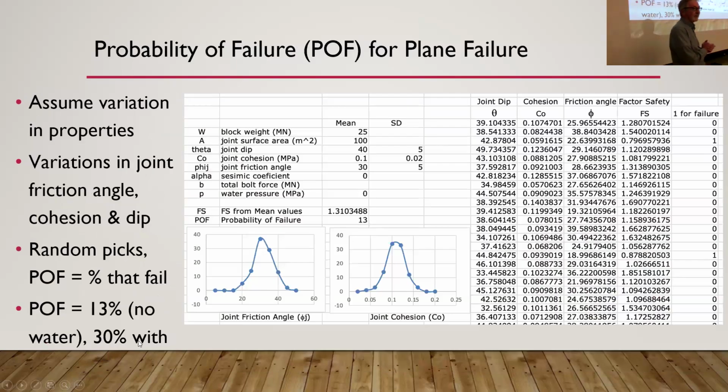So we do this thing called probability of failure. And this is just a simple example where I could take some of the variables. I can just assume they're normal distributions with a mean and a standard deviation. I make up a spreadsheet of maybe 1,000 rows, and in each one I randomly pick from these 3 normal distributions, and then in each row I put it in that simple little formula. And if it's above 1, I put a 0 here, and if it's less than 1, I put a 1, and I add up all the ones, divide by the total number, and that's the probability of failure. And so you can see for this one, without water, it was about 13% probability of failure, and with water, it went up to 30%.